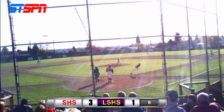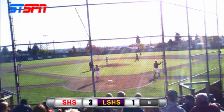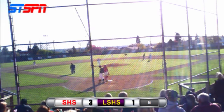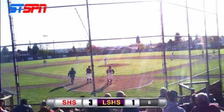There's another ball hit hard to the outfield. It's going out to the gap. Looks like the left fielder ran underneath that and caught it for the third out. Or second out. Don't get me confused here.